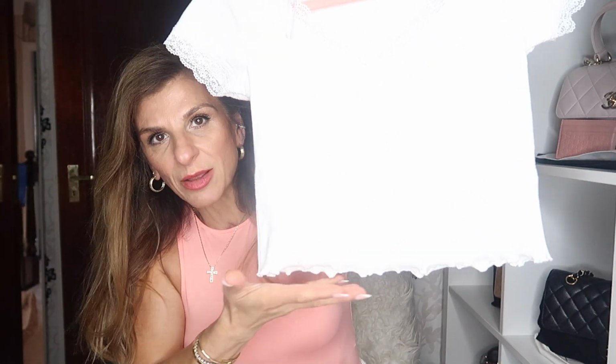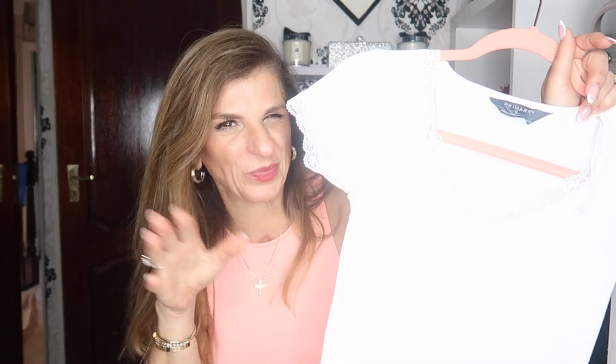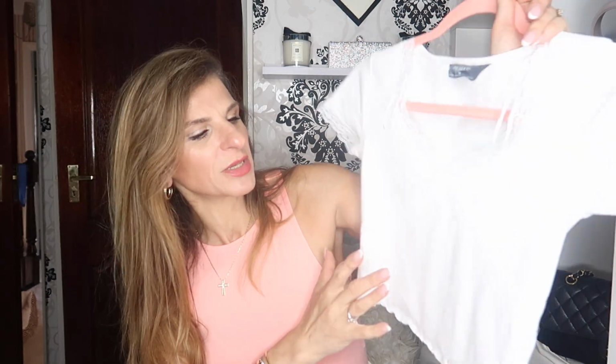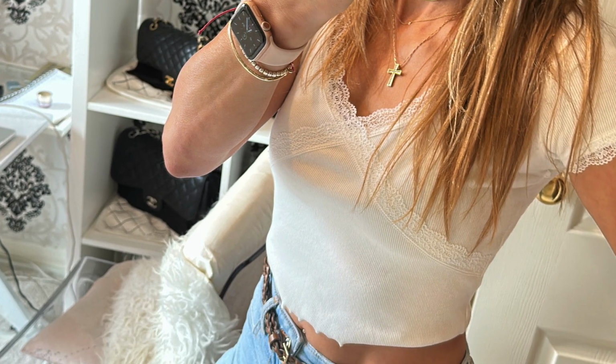It's got the scalloped edge, which in all honesty, when I first wore it, kept rolling up and was really annoying me. I have washed it and ironed it since, but I haven't worn it since, so I don't know if it's going to roll up again, but I'll let you know in future videos, so keep watching. I think this was about £4, in a size small, and I'll insert a photograph of me wearing this lovely little top.